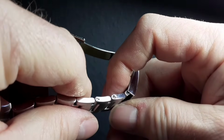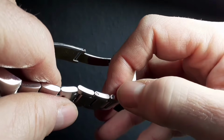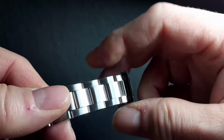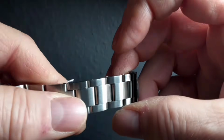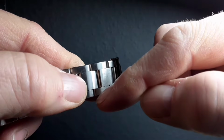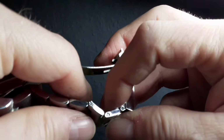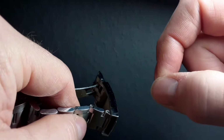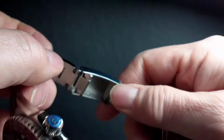believe it or not, it is actually one of the easiest bracelets I've ever adjusted. These are screw down links and they go all the way through, so you don't have a screw at this end and a screw at that end. That is one screw. It goes all the way through and makes it easy to adjust with a little screwdriver. Just unscrew it, pull that out, take the link away, screw it back in. And yet there's no micro adjustment on the clasp.